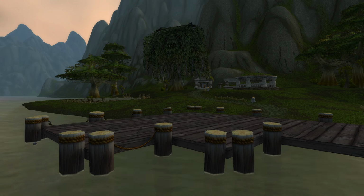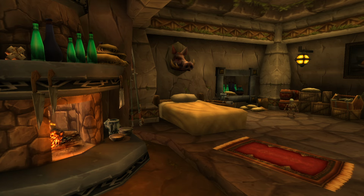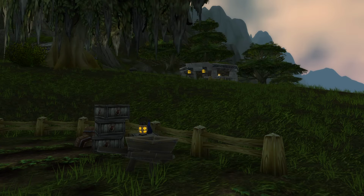But now, they've actually added Grimmy, and Grimmy is the quest NPC for the Waste of Time cosmetic. It's just a belt cosmetic, and it's a clock because you've wasted your time. There's like 40-something things you have to do. It really is a waste of time, but it is weird going to this place after being like, it's this calm, relaxing dwarf farm in the middle of nowhere.